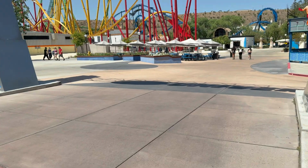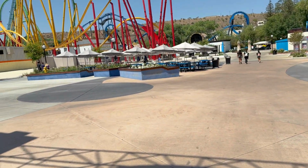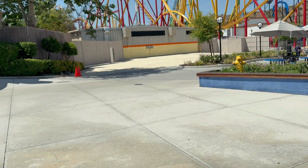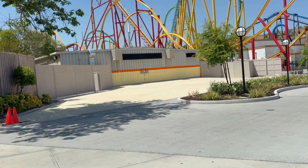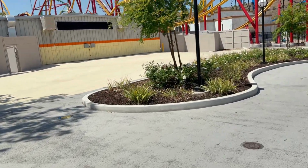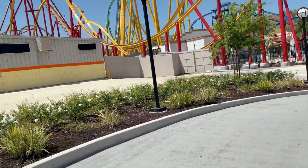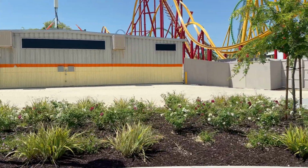And we made our way to DC Universe. Teen Titans, Turbo Spin, Batman, Wonder Woman, Flight of Courage. And look, they opened up this right here. It used to have a little wall, and this is where they had the Stranger Things Fright Fest maze. I think originally they were going to put a new bathroom and maybe a restaurant, but they never did that when they reopened DC Universe. But I like that it's open. Just wish they did something with it right here.